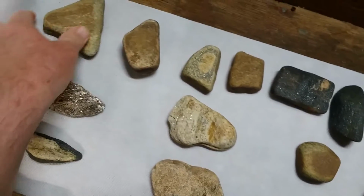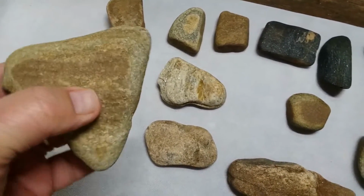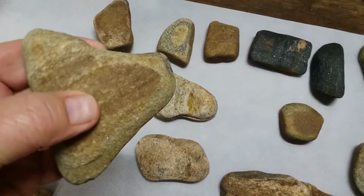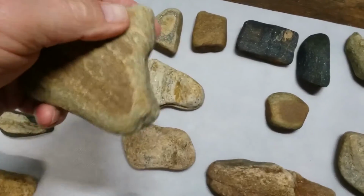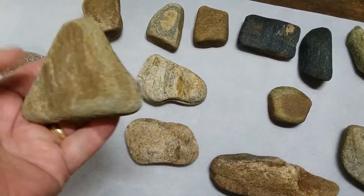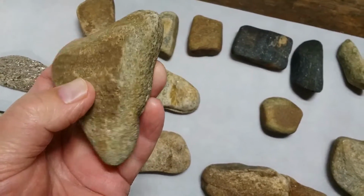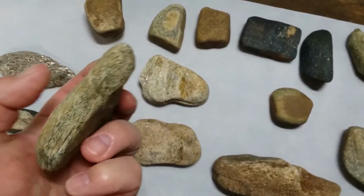And here's one that's triangular shaped. You can see where the cortex is still right in here, but it's really worn around the edges. I'm not sure what they used to polish it with. Maybe pottery with that also.